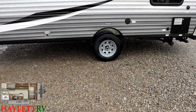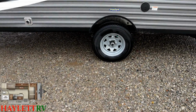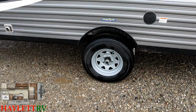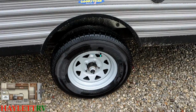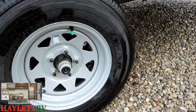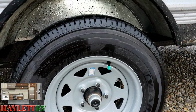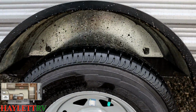But we've got 87-mile-an-hour rated Goodyear tires. You know why they're not 88-mile-an-hour rated? Because as we learned from Marty and Doc Brown, that is the point at which the flux capacitor will engage and initiate the experience of time travel. And unfortunately, Goodyear endurance radials are not time travel certified. They are, however, rated to go faster than any other tires used in the towable RV industry.